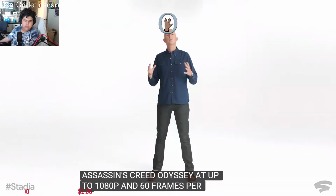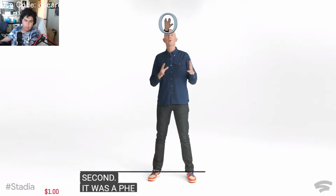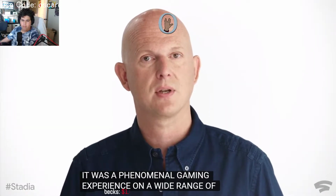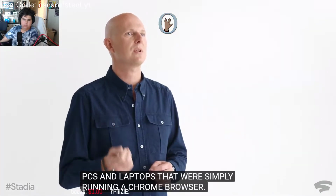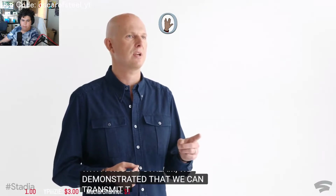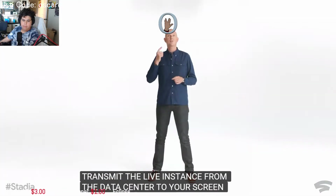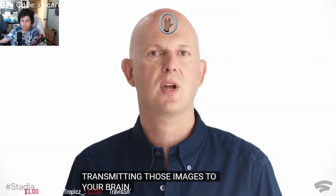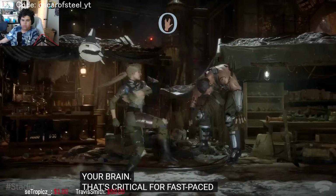It was a phenomenal gaming experience on a wide range of PCs and laptops that were simply running a Chrome browser. With Project Stream, we demonstrated that we can transmit the live instance from the data center to your screen faster than your eye is transmitting those images to your brain. That's critical for fast-paced games on Stadia, like Mortal Kombat. It's truly a new paradigm for gaming.